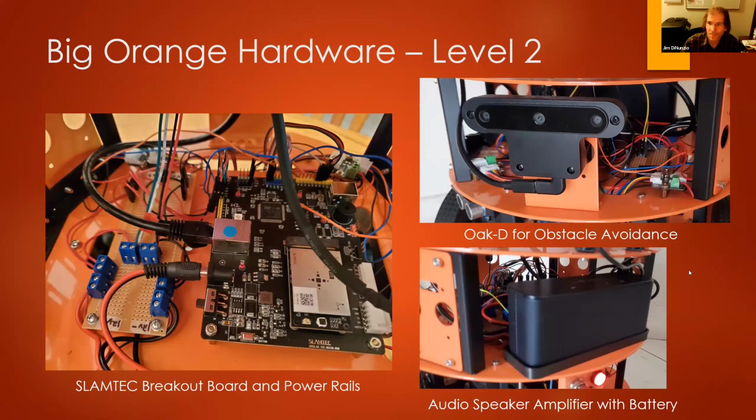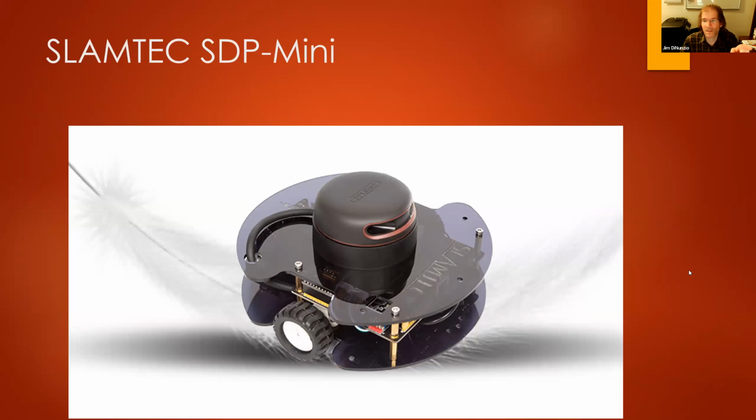Jim, what are you saying? STP Mini. What are you saying? SDP Mini, this thing, you see that? This is the SDP Mini. Yeah, okay, I see it now.